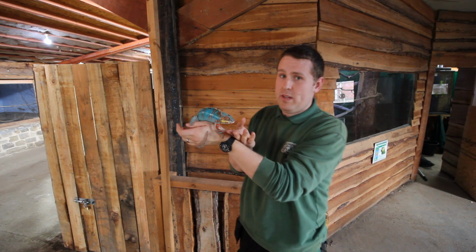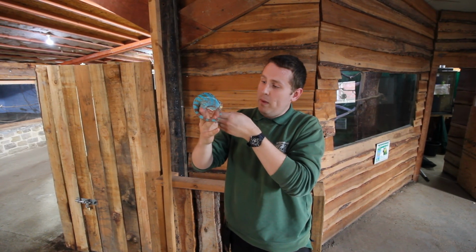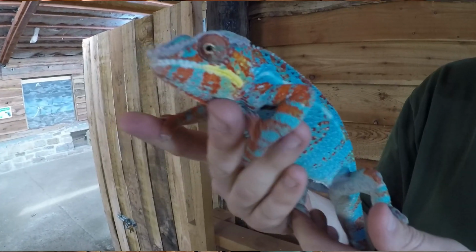Now, a common myth with chameleons is that they can actually change their colour to blend into their environment. It's completely inaccurate. They can change their colour to an extent, but generally it's only a lighter or darker version of what they currently are.